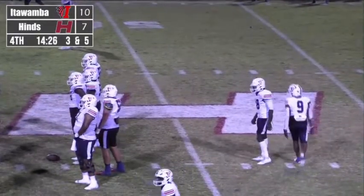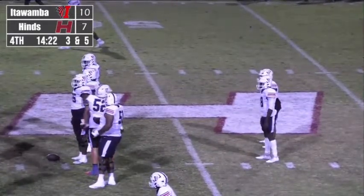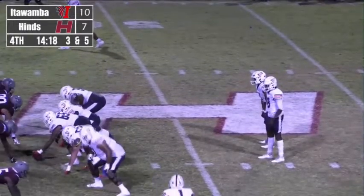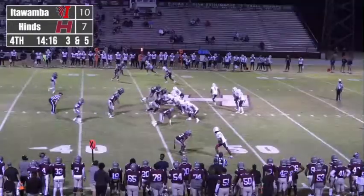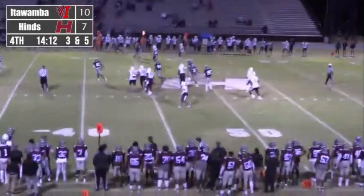Let's see if this Itawamba offense goes to the air. They've been working on the ground a majority of the night. Just 13 pass attempts for Carter. They've rushed for 134. A play fake. They got a man open down the field. It's going to be caught, and it's going to be 6 for Itawamba.